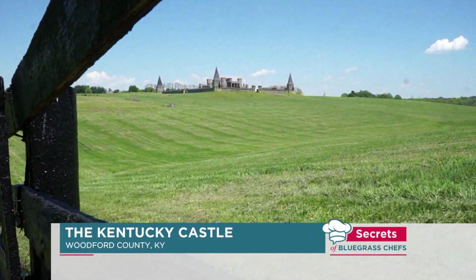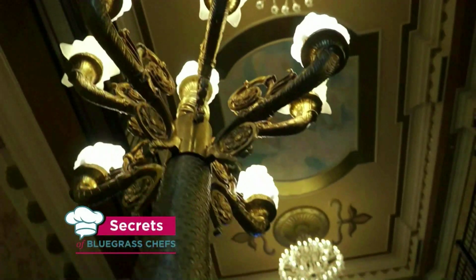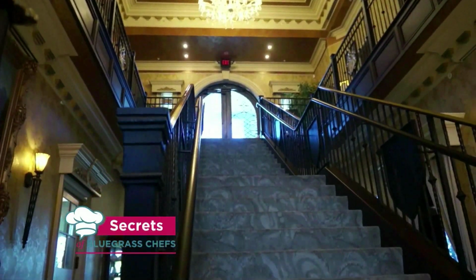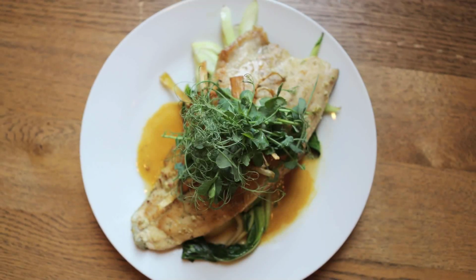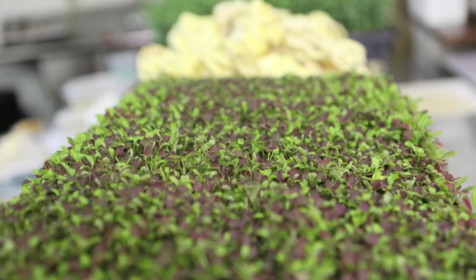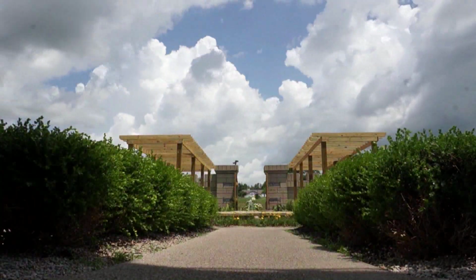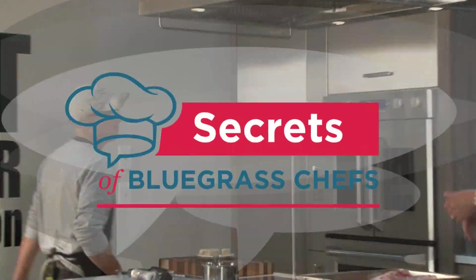You've probably seen the castle if you've driven through Woodford County on US 60. It's right up the road from Keeneland. But take a look inside. It's just as amazing. From the lobby to the guest rooms, there's even a huge rooftop event space. And the food will blow you away, too. It's all made with attention to detail and local ingredients, many of which are grown right inside the castle walls. And Kevin, the chef takes a lot of pride in local ingredients because he's a farmer as well. Let's meet him, Chef Jason Walls.